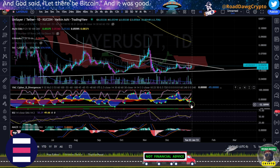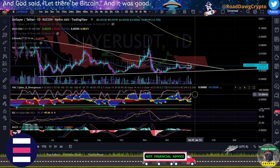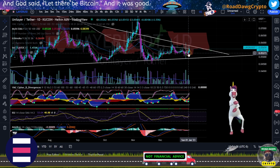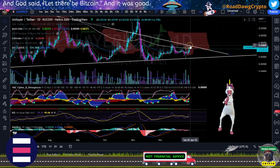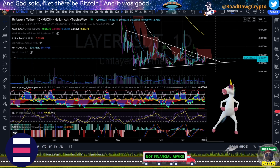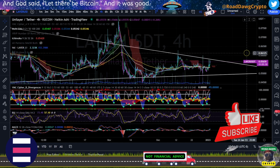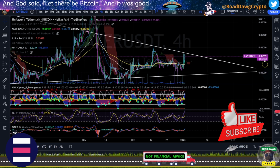Going over to the daily, we can quickly see that we got a red dot. That was yesterday. Stochastics are rising up, but there's still a little bit of way to go, meaning that we should push up to the edge of this trend line right here, which is not quite a falling wedge. It's a little bit more like a symmetrical triangle, to be honest with you.